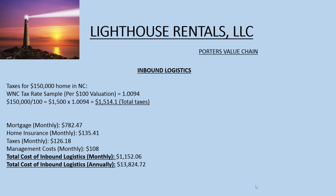$150,000 divided by 100 is 1,500, times 1.0094. That equals $1,514.10 in total taxes. Monthly mortgage, $782.47. The home insurance monthly would be $135.41. Taxes monthly would be $126.18, and management costs monthly would be $108. So the total cost of inbound logistics monthly would be $1,152.06. Total cost of inbound logistics annually would be $13,824.72.